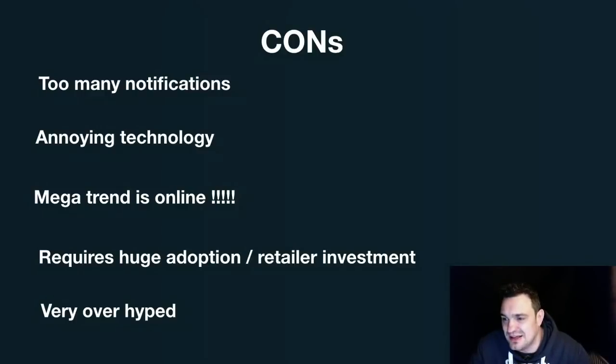Again, retailer investment and huge adoption. You're going to need a lot of people on board with this. And the thing is, in the industry at the moment, people are cutting back on marketing budgets and all these types of things. Rather than over-investing like you did 5-6 years ago, when people would heavily spend on their marketing budgets and for these types of technologies, now people aren't. I know it's about creating the ecosystem and making it longer term, probably more financially better, and this instant data, but that's pretty useless in a declining market where online is king.